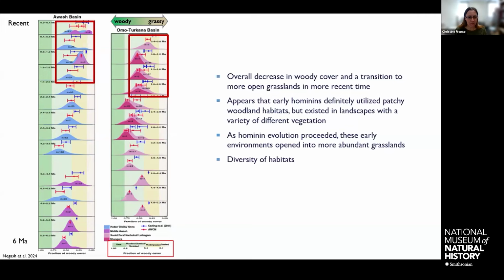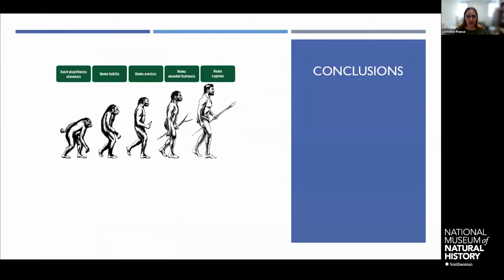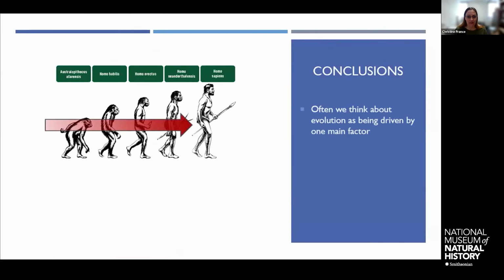Slide. Conclusions. The graphic of the ape walking and turning into a Homo sapiens man with a spear returns on the left. A red arrow appears over the graphic pointing to the right. Text. Often we think about evolution as being driven by one main factor. Okay, so just a few broad conclusions here to wrap things up. A lot of the times when we think about evolution, we really want to find the smoking gun. We want there to be that one main driving force that we can really point to and say, this is it. This is the thing that made us what we are.